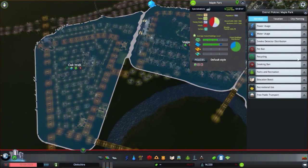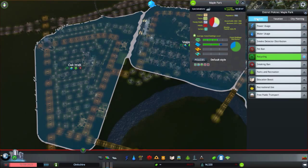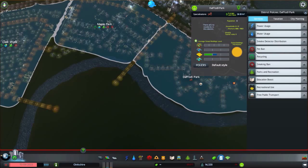In fact, I should probably put recycling on all of them. So let's go through, check that. That's already got that. And yeah, that's good. Recycling, that's good. So we've got our first sets of district growing in, which is useful.